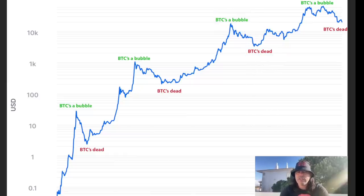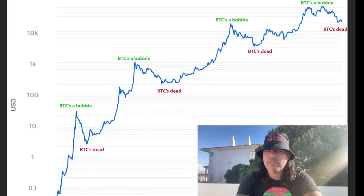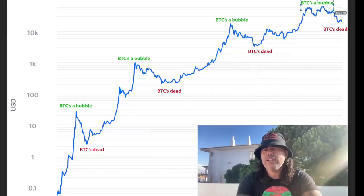And then after dying, Bitcoin was again alive. Yes, it was again alive. It stayed alive. And why did it stay alive? Because Bitcoin never dies. Bitcoin is here to stay. And because I knew that Bitcoin was not going to die, I started to buy more Bitcoins and more Bitcoins here at $3,000. And then bam, Bitcoin again is a bubble at $70K.